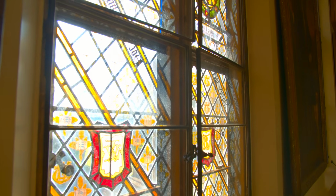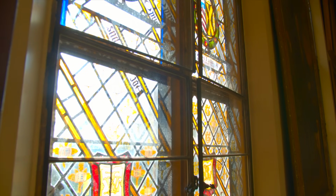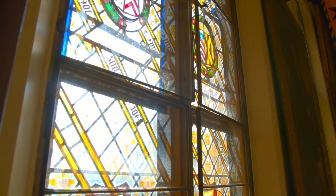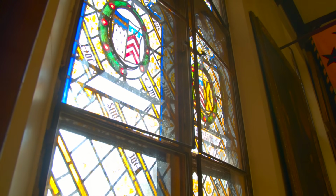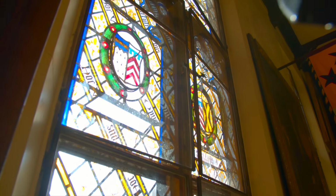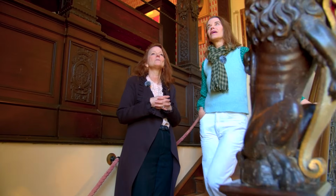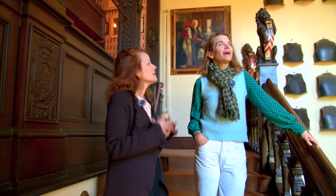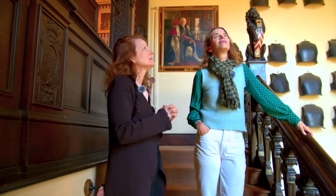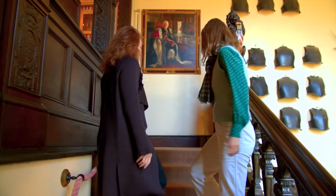All the heraldry here is incredible. These stained glass windows, all of this was put in by Edward Bulwer-Lytton. And again, he was fascinated with the family heraldry and the quartering of the family coats of arms and crests. And he wanted very much to remember and honor his mum. So that's when so much of this came in. And it is magnificent.